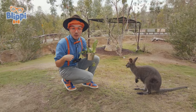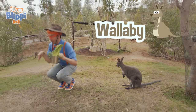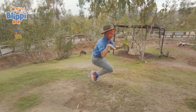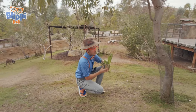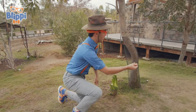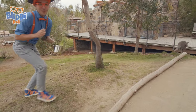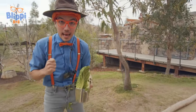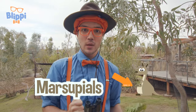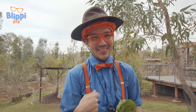I like to hop too. Hey, let's hop like a wallaby. Whoop, whoop, whoop. Whoa. Hey, Bee, do you want another treat? Whoa. Wow. Wallabies are amazing animals. Yeah. And they're marsupials, which means they have a pouch. Whoa, that is so cool.